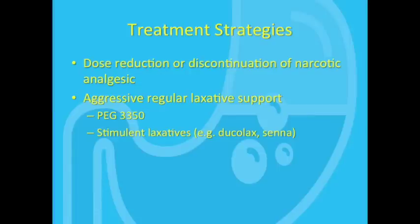Well, there are a number of treatment strategies that can be used. The most obvious one is where feasible to either reduce the dose of the opioid medication or discontinue the drug altogether. It may be possible to find alternative therapies for chronic pain, such as NSAIDs, physiotherapy, braces, splints, etc. However, in many of these patients, the pain is intractable and it is simply not possible or even desirable to stop therapy with opioid analgesia.